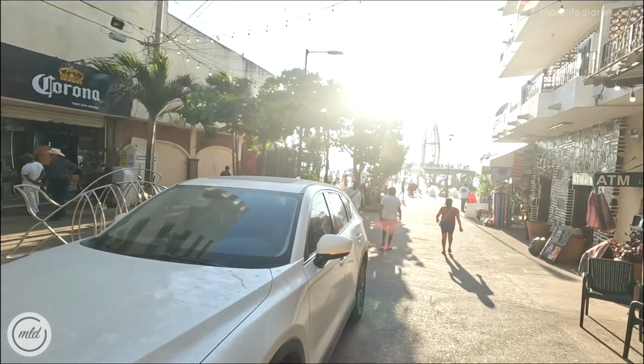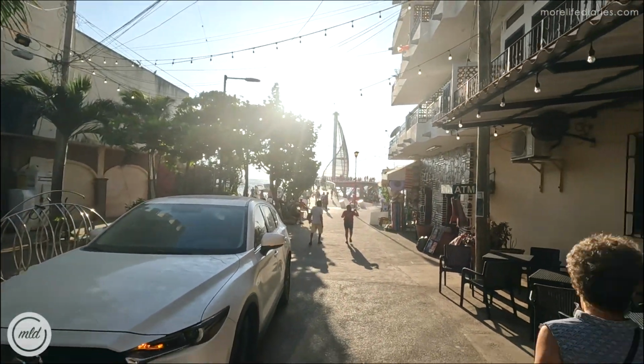One of our must stops in Zona Romantica, which is right on the same street as the pier, is D's Coffee. Come here any time of day, every single time we're here, D's Coffee is a must.